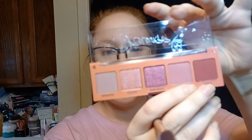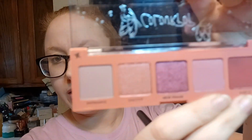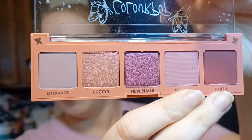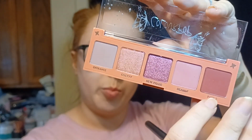And since I am wearing my Lisa Frank shirt and it is pink, I actually think I'm going to go for the Over the Cocoon palette, because even though, again, it is more of a cool tone pink, I feel like it's going to go the best with what I'm currently wearing. So I'm going to tap in first with Beeman and then go into part 2.